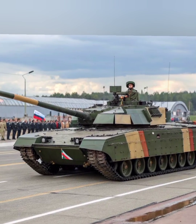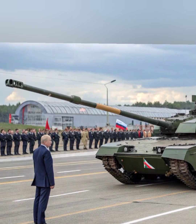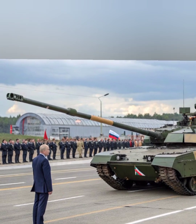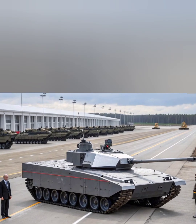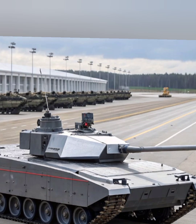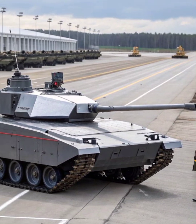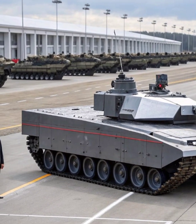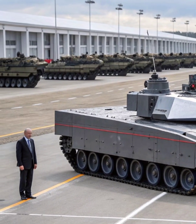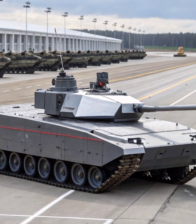In terms of battlefield role, the T-35 serves as a strategic breakthrough tank. Its primary function is not to replace lighter main battle tanks like the T-90M or the T-14 Armata but to operate alongside them as a spearhead vehicle in high-intensity, high-risk operations. The tank's sheer firepower, armor, and tech loadout make it ideal for breaking enemy lines, neutralizing hardened positions, and dominating contested zones.